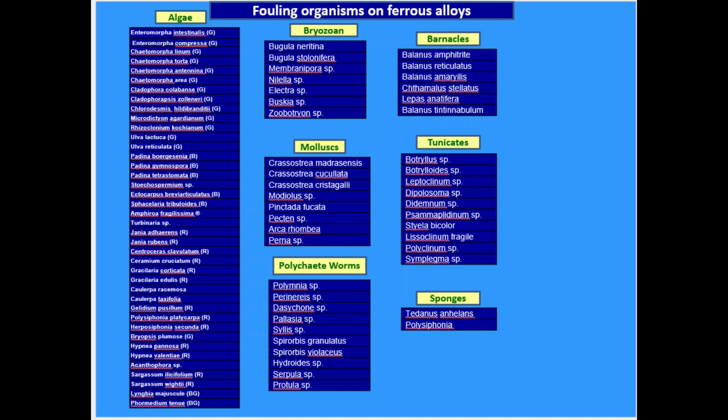The list of fouling organisms on ferrous alloys exposed at Tuticorin open sea, harbor water, and Mandapam, Gulf of Mannar coast. Algae: we identified about 40 types of marine algae, ranging from green algae, brown algae, and red algae to blue-green algae. Some of them are Enteromorpha, Chaetomorpha, Cladophora, Chlorodesmis, Microdictyon, Rhizoclonium, Ulva lactuca, Ulva reticulata, Padina, Ectocarpus, Sphacelaria, Turbinaria, Gelidium, Centroceras, Ceramium, Gracilaria, Caulerpa, Polysiphonia, Herposiphonia, Bryopsis, Hypnea, Acanthophora, Sargassum, Lyngbya, and Formidium. This Lyngbya is a blue-green algae.